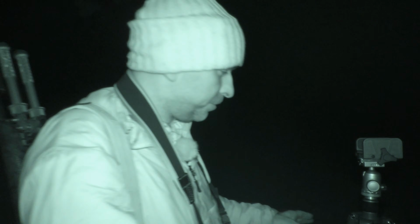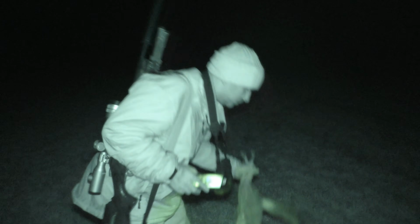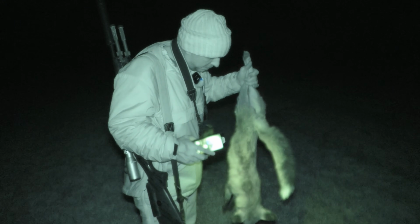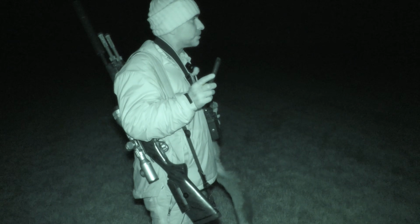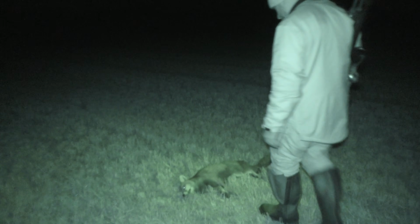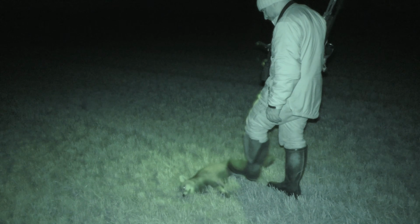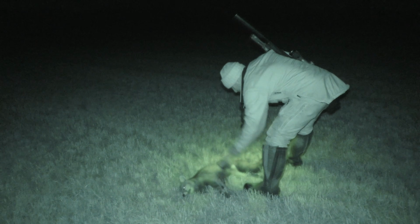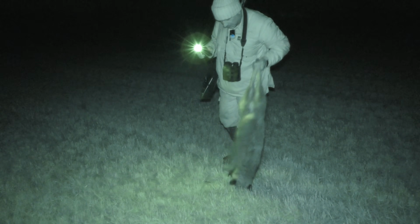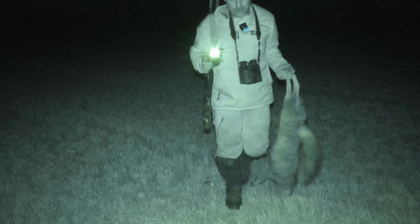Let's go and pick him up. So that's the first one, that's a vixen. I expect the other one's going to be a dog fox, so I'll walk out and find him. It's quite a dark one. Yep, that's the dog. Quite a good fox, that.